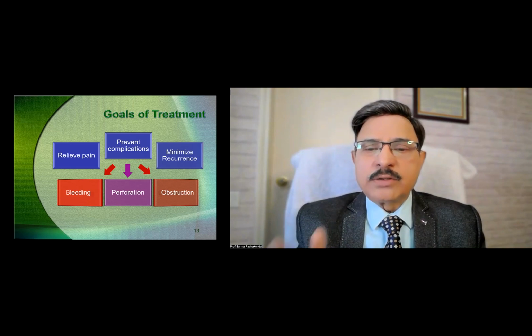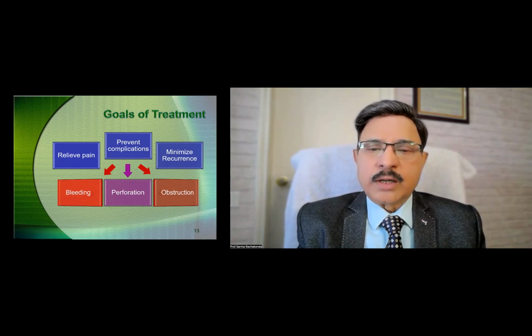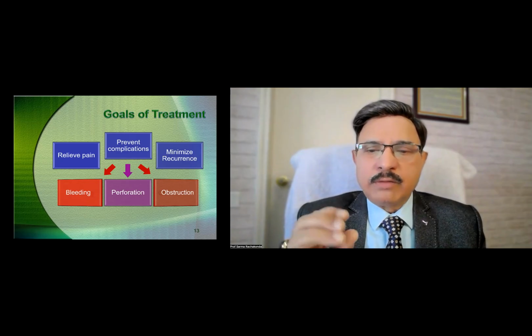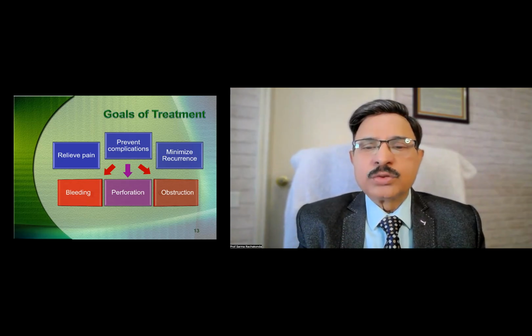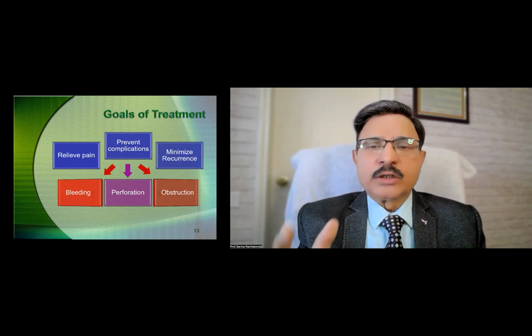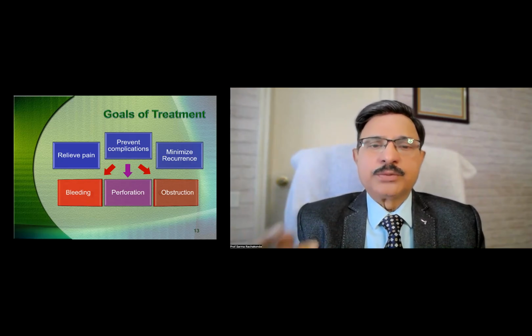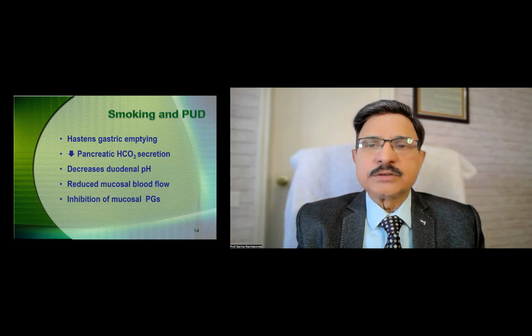Three major complications can occur: bleeding from the ulcer site or the tumor site, perforation due to invasion of the ulcer through the entire thickness of the wall of the GI tract, and it can heal with fibrosis and produce obstruction. What are the complications? Bleeding, perforation, and obstruction. These are the complications.